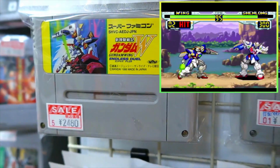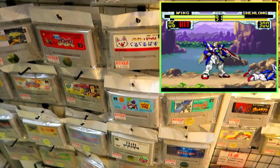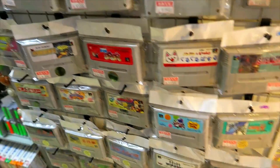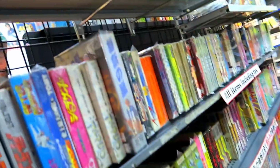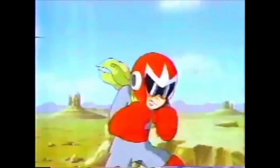Gundam Wing Endless Duel. What a fantastic game. They've got that going for 20-something, maybe like $23, something like that. Which is, I know the complete copies of it can be quite a lot. They're like $60. And we've got our Rockman games here.